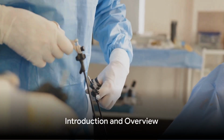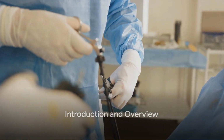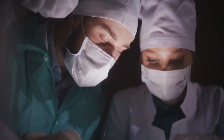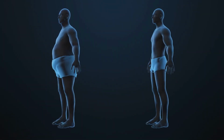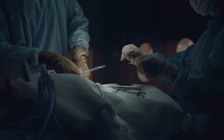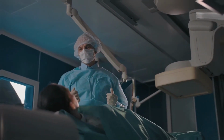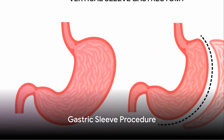Have you ever pondered the distinctions between a gastric sleeve and a gastric bypass? Both procedures are used in the fight against obesity, but they differ in several ways. Today, we're going to delve into these differences to help you understand each procedure better. Let's start with the gastric sleeve.